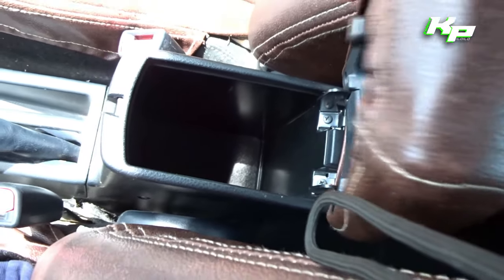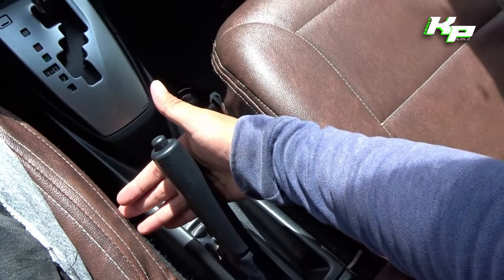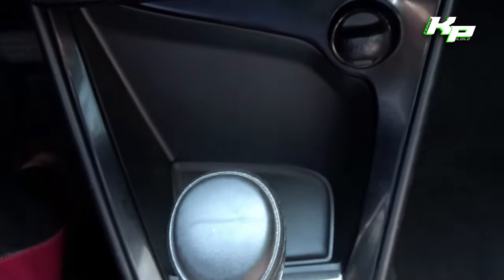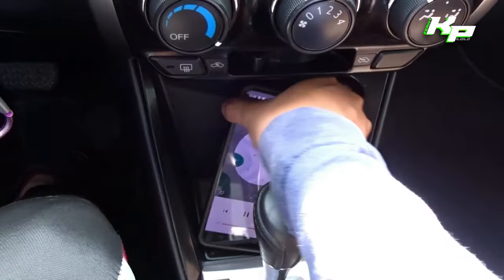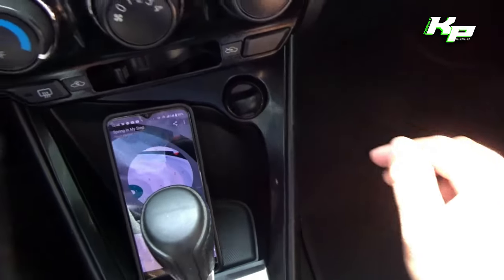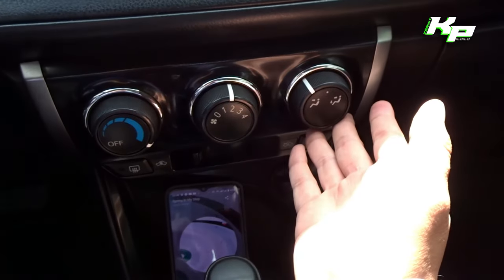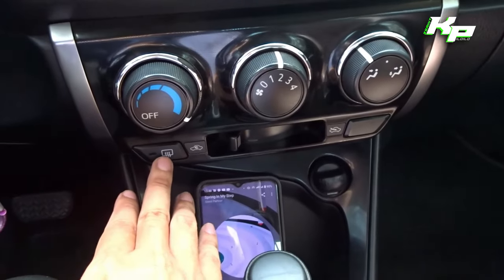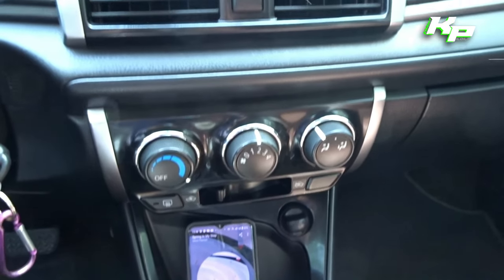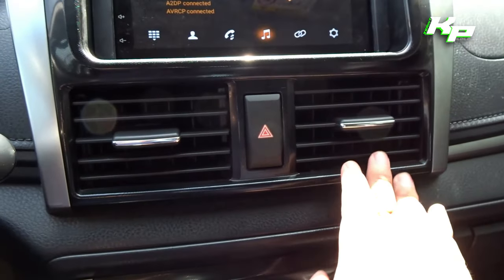Small size storage area. And here's your center armrest. Little cubby, hand operated parking brake as I showed you earlier. Storage, a 12-volt power outlet, standard aircon controls, temperature dials, different modes, fan speed, rear defrost, recirculation, outside air. Two aircon vents in the middle, hazard switch.